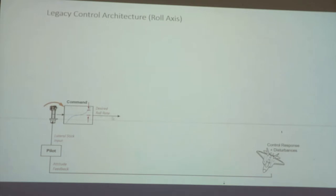But the output of that is a desired roll rate. So it's a little different than flying. I'm going to use Bonanza. My brother flew me here in his Bonanza. So my conventional airplane would be Bonanza.